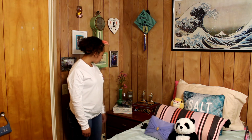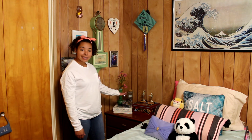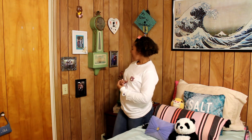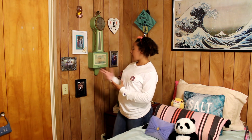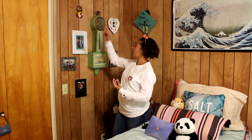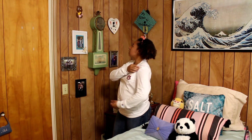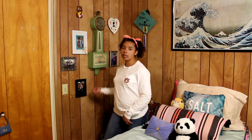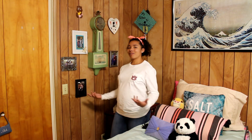Behind here are some jars that I put coins in. I'm not going to zoom in on this just because this wall is very personal, hence why you don't see it in a lot of videos. So I have pictures of family and close friends on here, and then there's some art decor pieces. This was my grandpa's. It was someone in the family's.